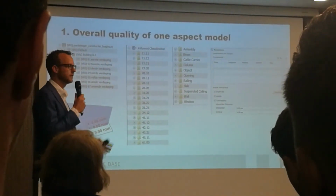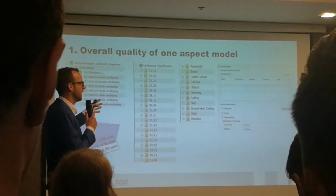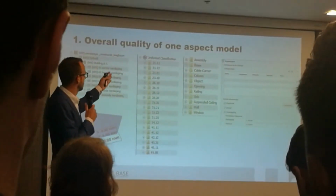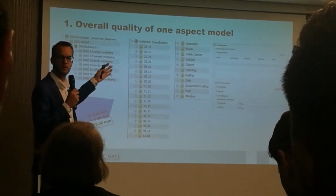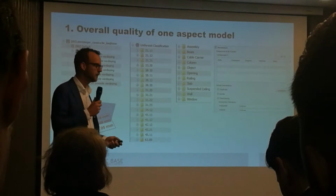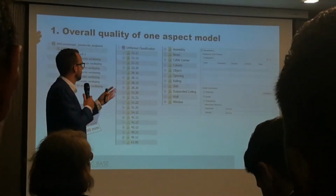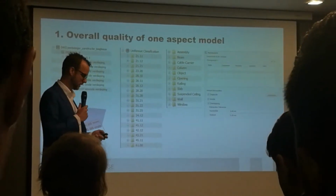Uniform classification is also already mentioned. We have to classify the building. We need to have everybody make windows as windows and not as doors or as something else that was just easy. And is the information in the model as we agreed upon.